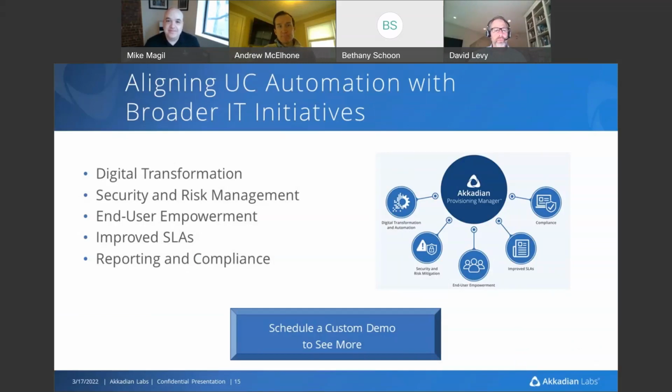So in summary, you're not alone. We speak to new organizations every day looking for a solution to automate their UC workflow and address many challenges in today's ever-changing complex collaboration systems. As the market leader, we found that provisioning automation aligns with several broader IT initiatives like digital transformation, risk management, and others, which are typically mandated at the IT executive level. So please feel free to reach out to us to discuss your specific challenges and potentially take a deeper dive into how Acadian Provisioning Manager can help. We look forward to continuing the conversation.